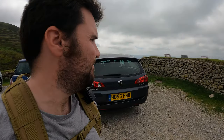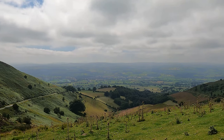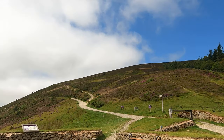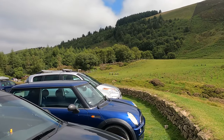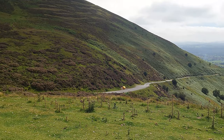Alright, bags on, boots on. This is Moel Famau. We're going for a hike. Just gotta pay for parking. Alright, parking is paid. And look at that, it's clearing up. Sheep talking to each other.